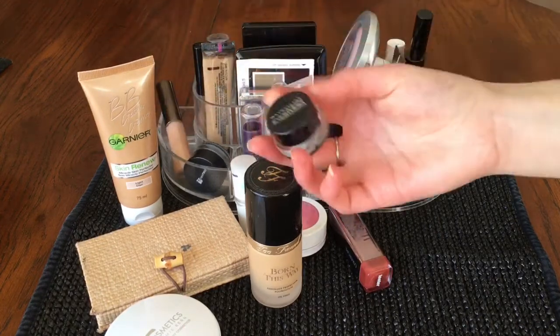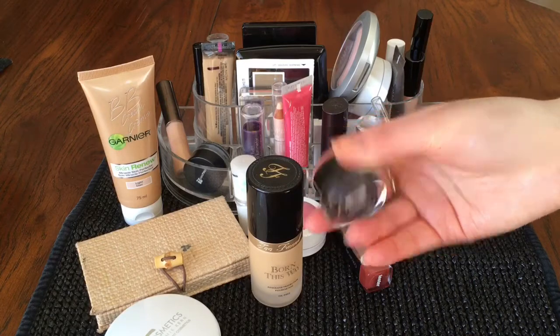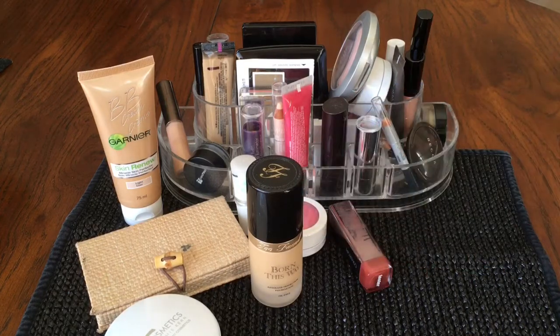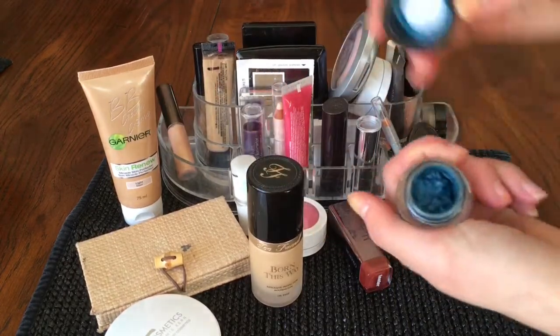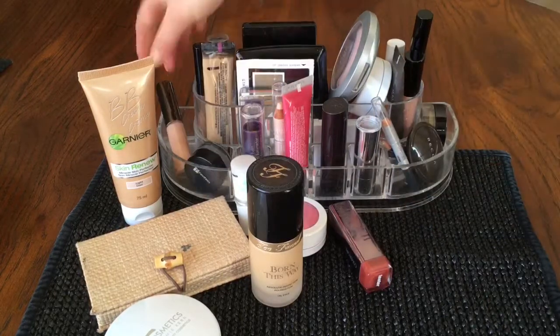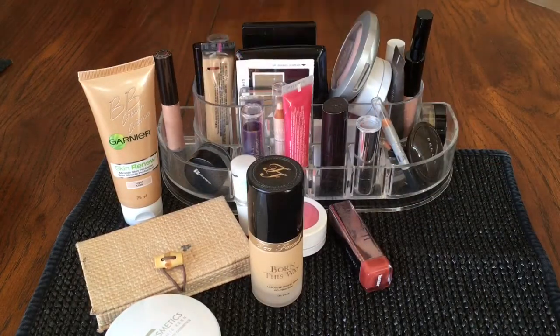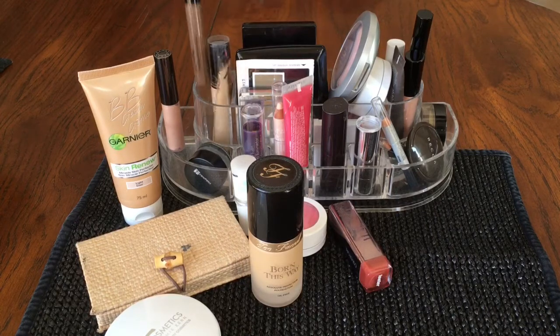So I also used my Maybelline Eye Studio. This is just the black one, and I did use it, so I'm going to put that back because I do have a blue one that I have not used this month at all, so I'm going to keep this in. I've got my little liquid highlight from Becca. It is my only liquid highlight, so I'm going to keep that in.